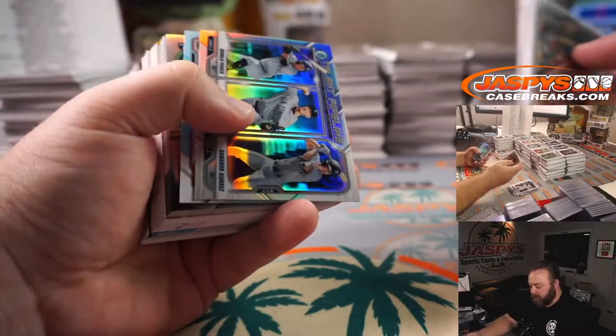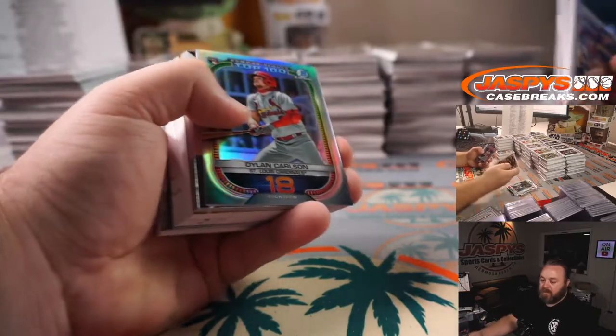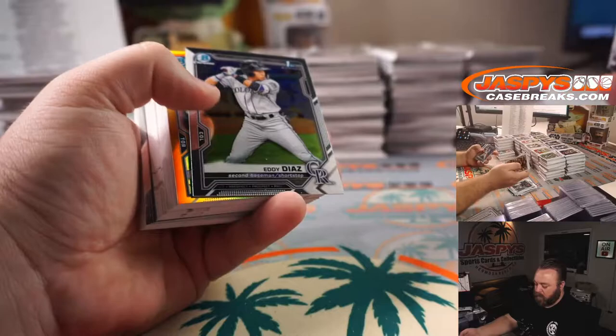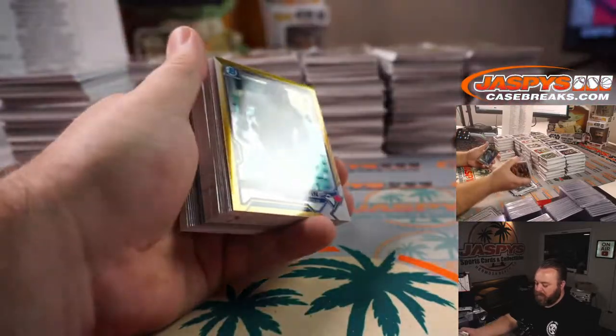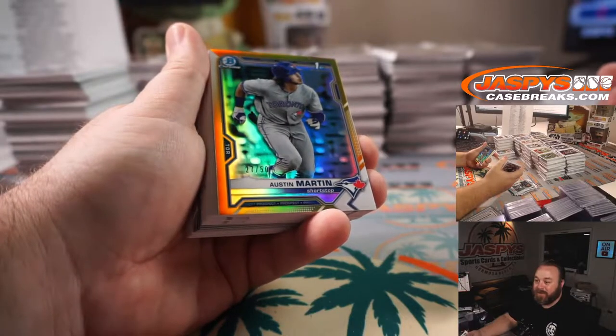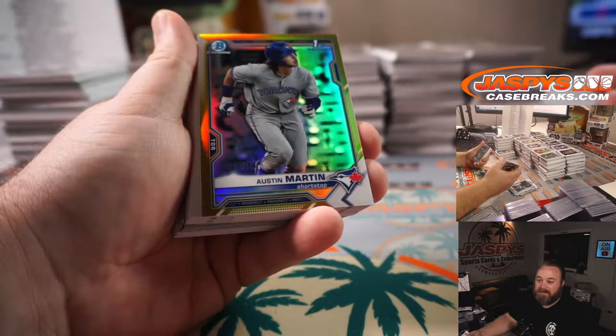Talent pipeline for the Yankees, and Francisco Lindor to 499 for the Indians. Michael Schroeder, Dylan Carlson for the Cardinals. And we got a gold. Austin Martin Chrome Gold to 50. Matthew Shira and the Blue Jays. I guess that's pretty good.